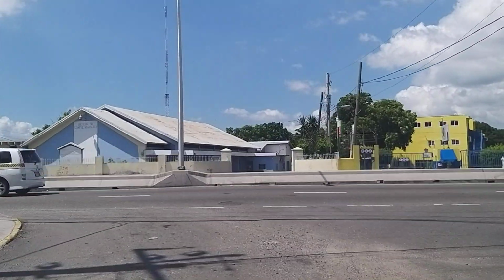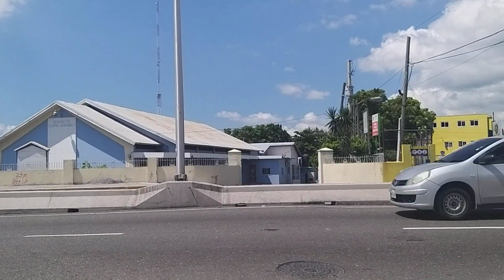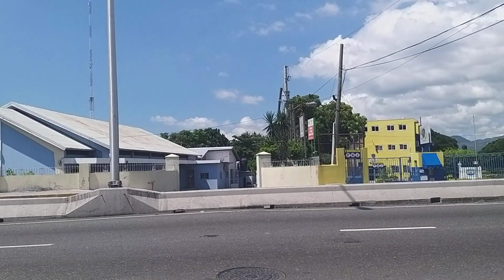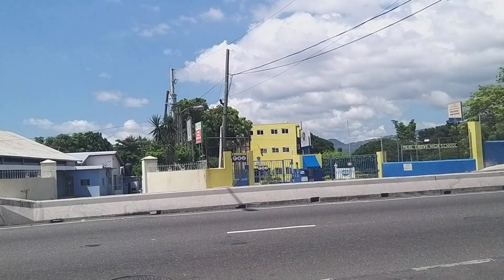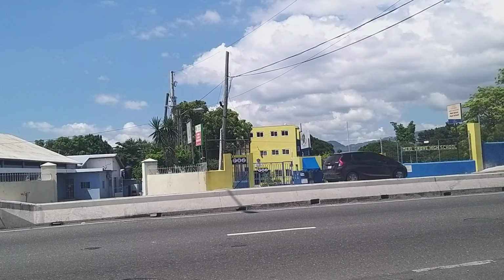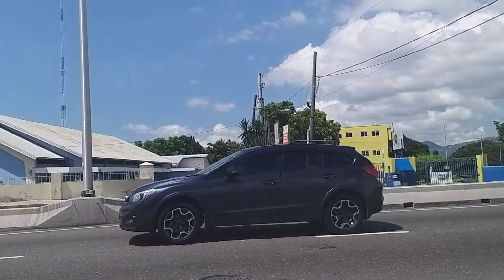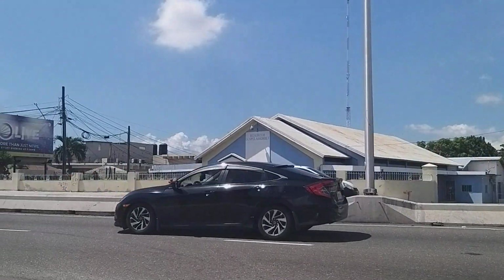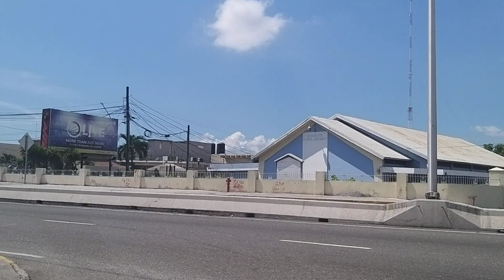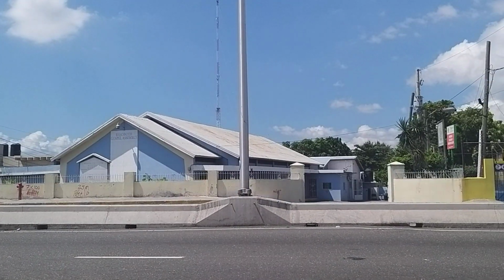So right in front of us is Rehoboth. So it's Rehoboth Gospel Assembly. Then we have Merle Grove. That's Merle Grove High School. And then we have CVMTV over to the left as well. So those are some of the companies and places in this section. So we'll now continue on Constant Spring Road.